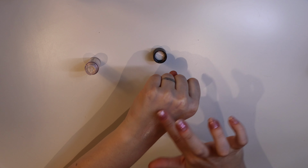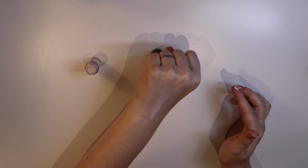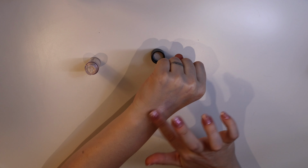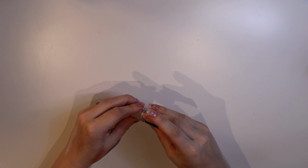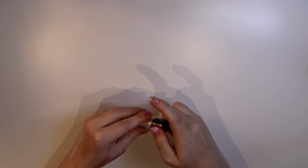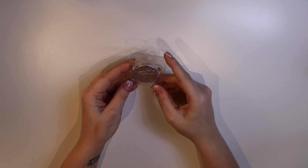Yeah, I love using this one on the inner eye. It's very pinky, gold, like a pinky gold reflect. Very pretty. I love this pigment. I love MAC pigments. They're so great. Keeping it, obviously. I'm gonna switch it up again. I've got another JD Glow shadow. This one's seen better days.